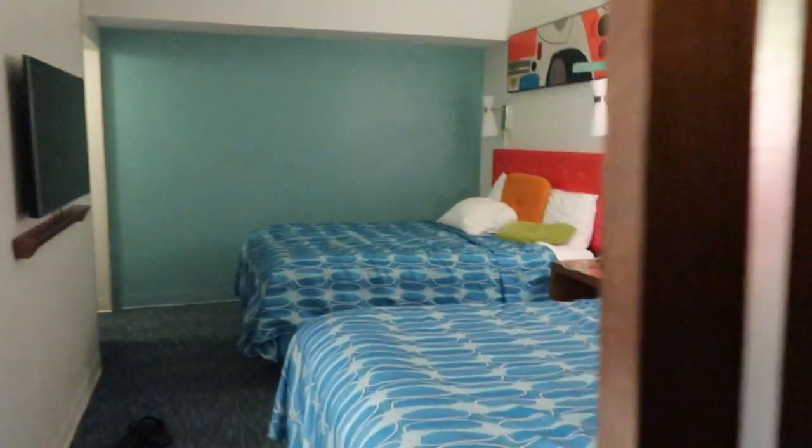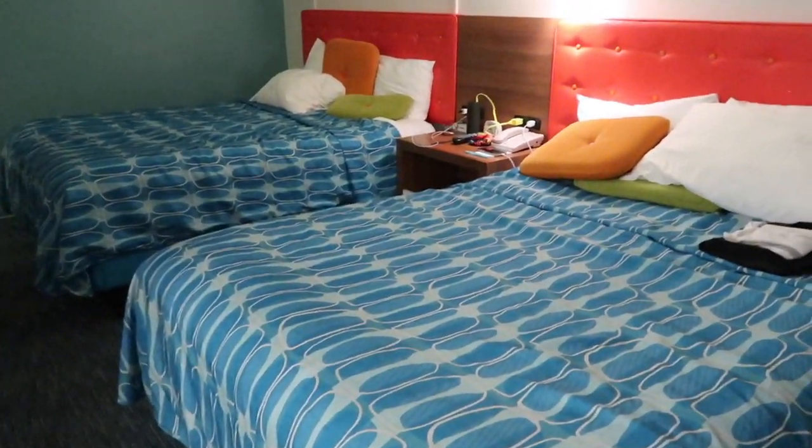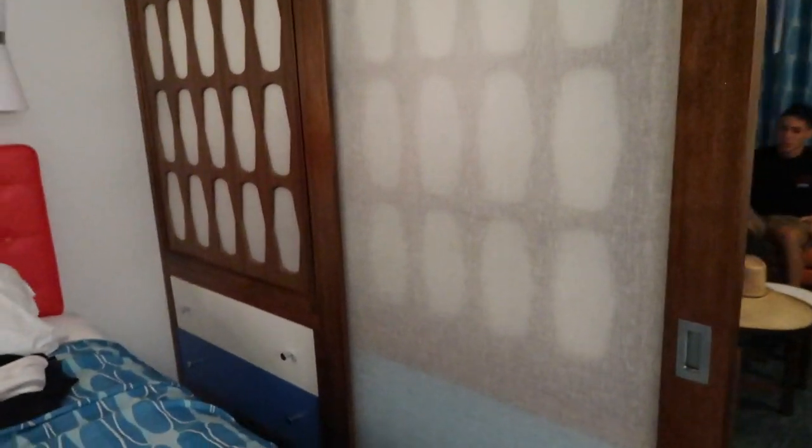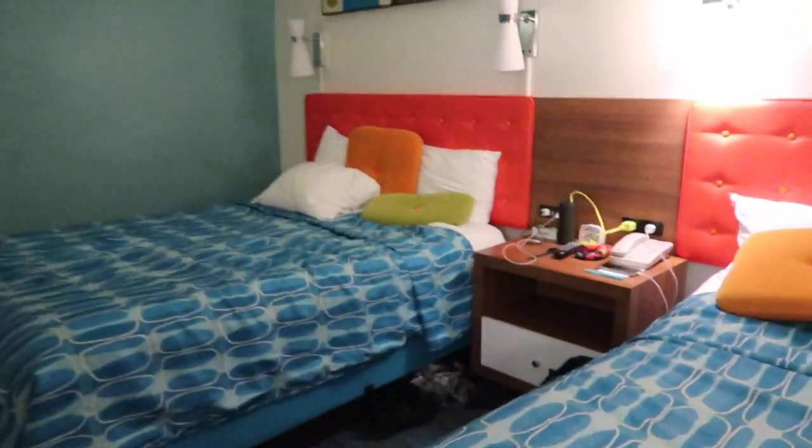Storage, TV. And then you have the two beds over here. This actually closes too. So if you wanted more privacy, if you had someone sleeping on the bed out there, you would have that privacy. Do you see how little this space is to reach out and use a drawer? That is not my favorite, but we have the two beds, the nightstands. We have a full closet here, extra pillows, iron board, and a safe, which I always appreciate.